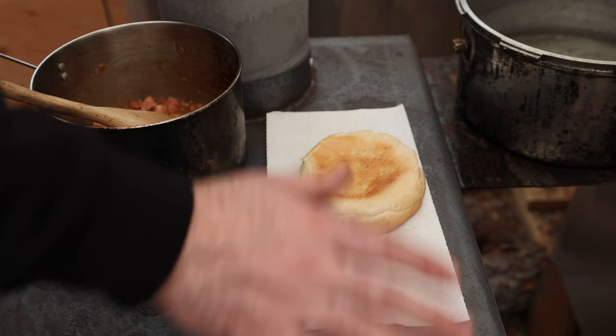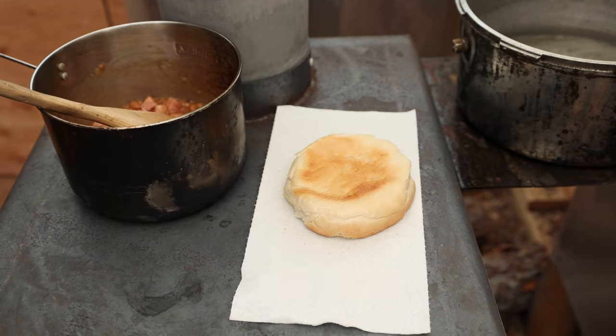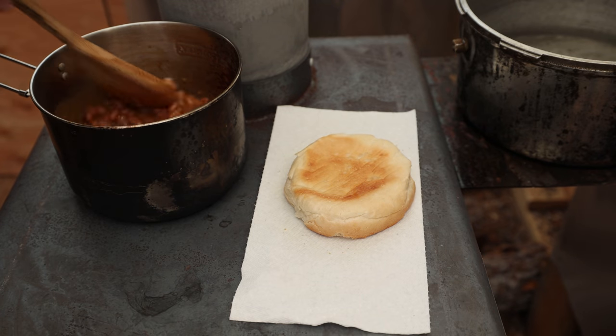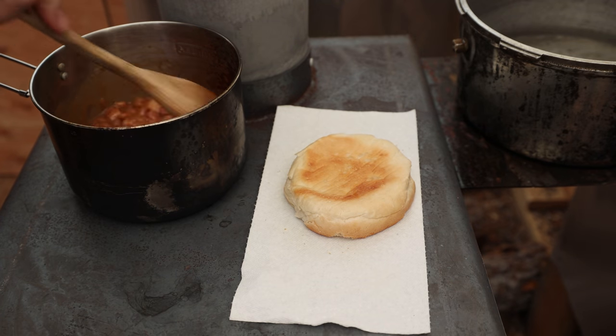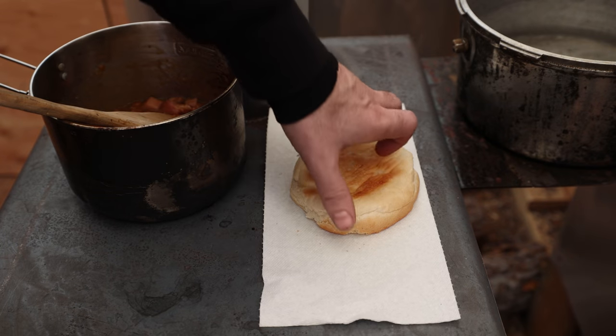So if you're going to try it, you need a flat surface, some paper towel, lay it down, perfect toast. And I learned this at Jerry's Cabin in Labrador, and he showed me this, and I thought it would never work, but sure enough, it does every time.